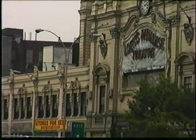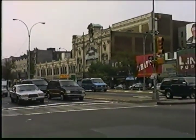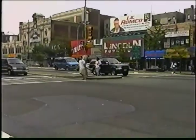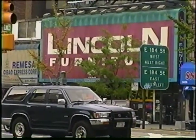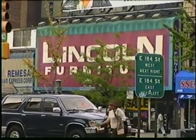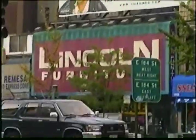Now, I mentioned the idea of the fanciest furniture store in the Bronx. Where it says Lincoln Furniture was a store called Mallory's, and it was the name alone. If you said, oh, I bought my bedroom set in Mallory's, it meant that you had that couple of extra dollars to spend.